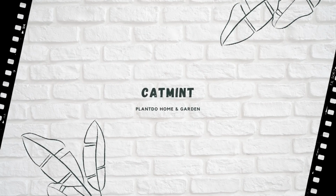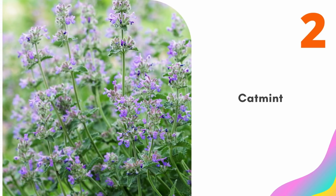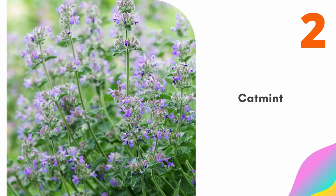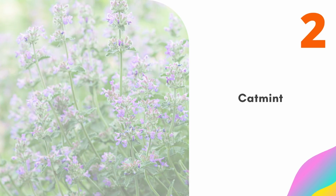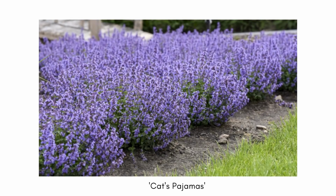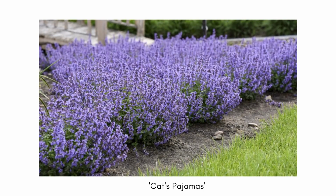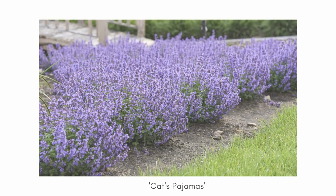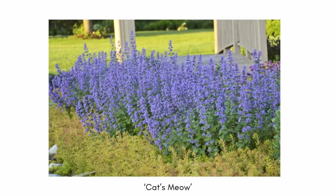Number 2. Catmint. If you take a drive around town in late spring, you may notice this perennial planted in large drifts. It looks like a blue cloud hugging the ground, and it's often grown in such large numbers because it is so carefree. Like sedum, catmint thrives in full sun and no extra fertilizer is needed. Even if the soil tends to be a bit dry up near your home's foundation, this plant will thrive in the poor soil and reflected heat from your brick or siding.